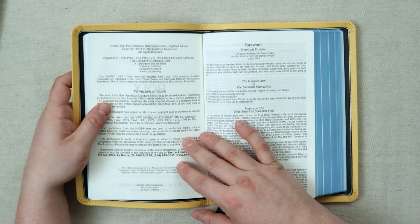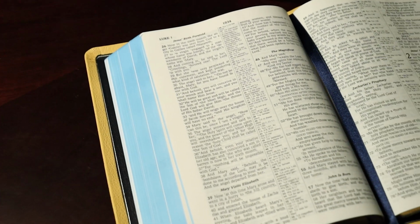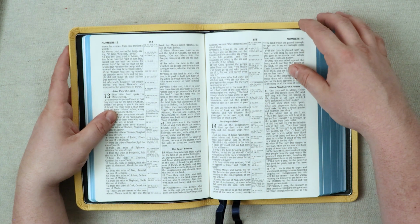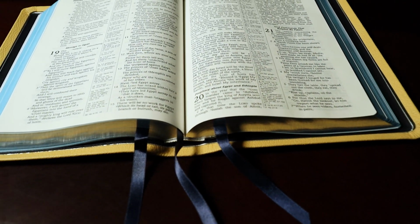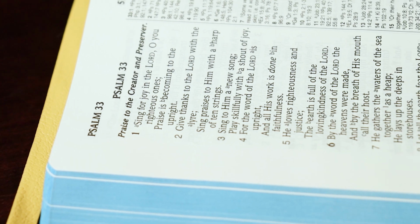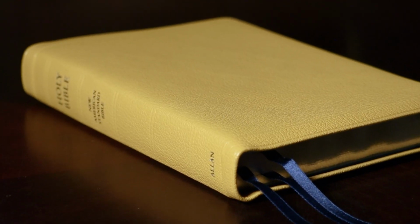The text is a 95 NASB, large print ultra thin reference. It's a verse by verse dual column layout with center column references. This edition comes with white head and tail bands and 3 navy Beresford ribbons. There's also a concordance, maps, and lined paper in the back. The R.L. Allan NASB Reader is one of the most popular NASB preaching Bibles in the world.